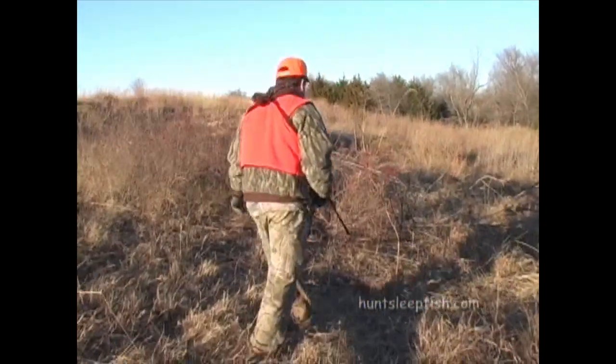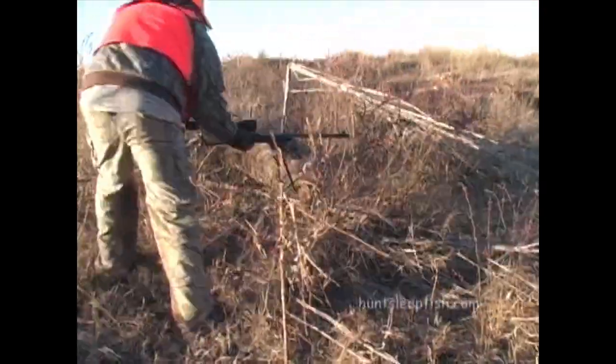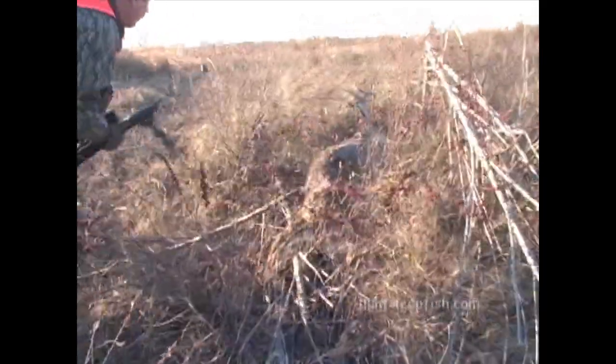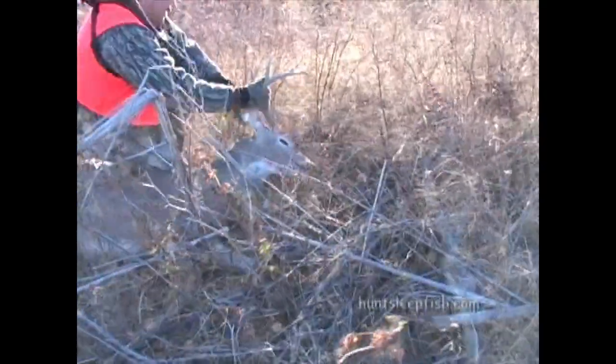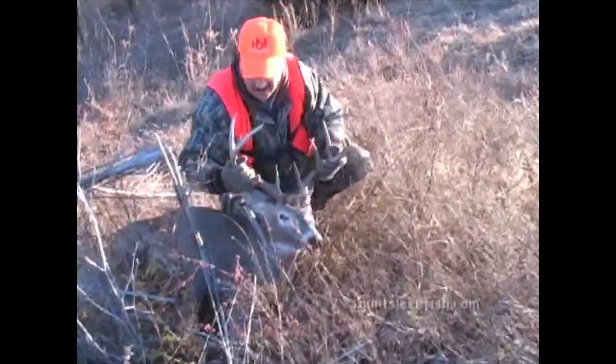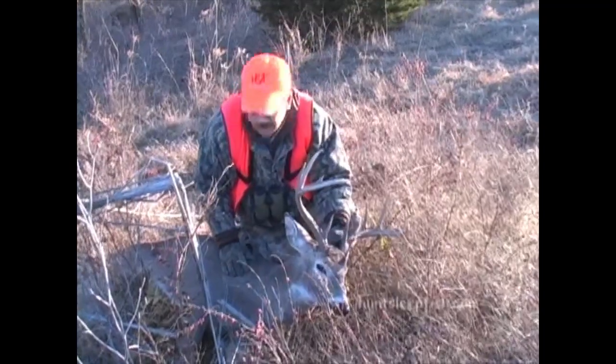Oh yes. That's a nice deer. Oh, look at that. That is a nice deer. Get all this garbage out of here. That is a pretty deer. He was on them 3 does.